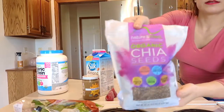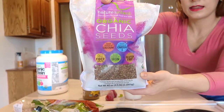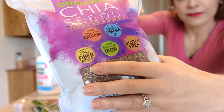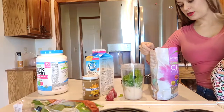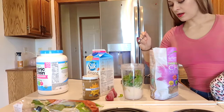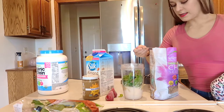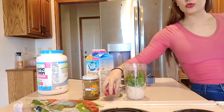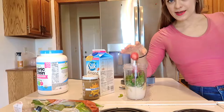I'm gonna add some chia seeds, and these are also purchased at Costco. These are gonna be my fiber source. Fiber. And I'm gonna add 2 scoops of that. And this is a tablespoon. I am going to add 2 strawberries just for a little more sweetness.